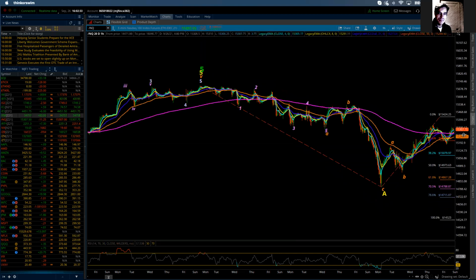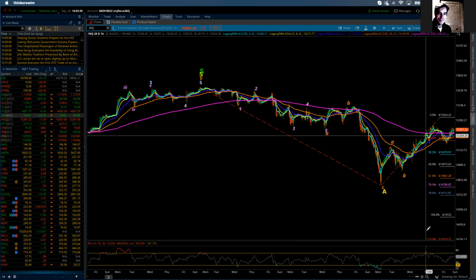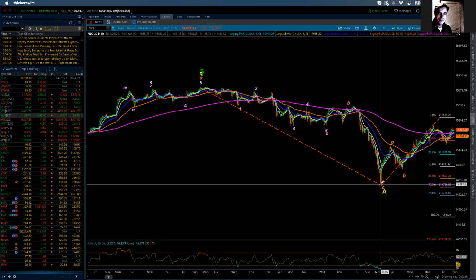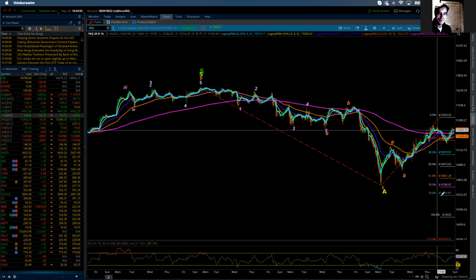The most common Fibonacci relationship between the C wave and an A wave is that they are equal in length. That's going to come in at 14,523. One of the things that is not necessarily a requirement, but is an expectation, is that wave C will take out below wave A, in this case anywhere below 14,807. So once we start hitting below that, if we can count 5, we could be reaching our lows.